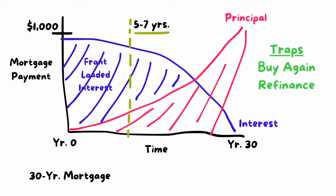The problem with this is that when you buy another home or refinance, you can't start from where you left off. You have to start your 30-year cycle all over again. So you're never ever going to reach that area of principal in red because you're always starting the cycle. Therefore, you're constantly in that area of paying front load interest in those 5 to 7 years. And again, this is what puts people in debt for a very long time because every time they make a change, whether it's buying a house or refinancing, the process starts all over again.